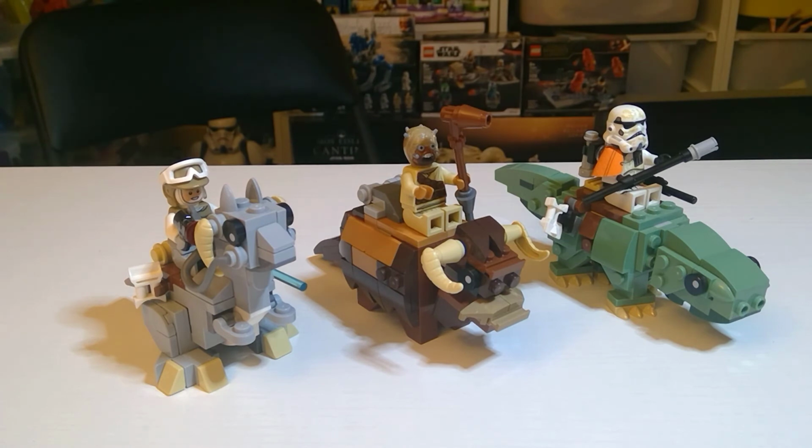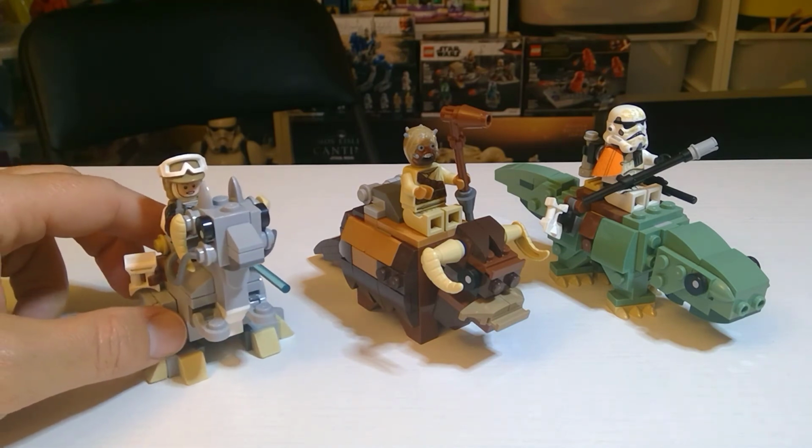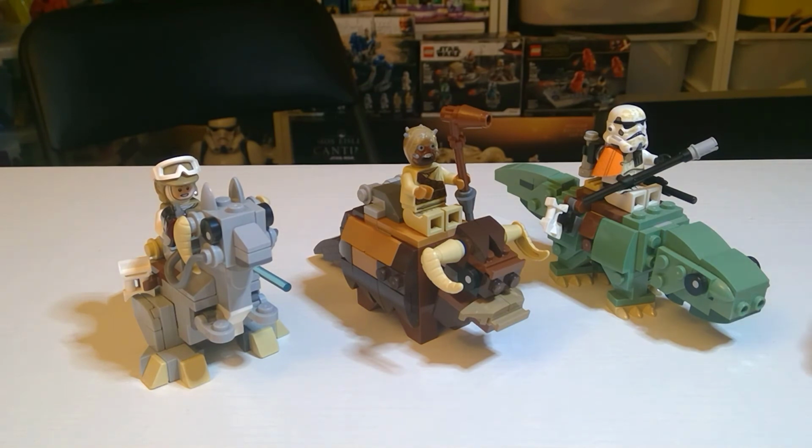If anything, they probably should have thrown in maybe their second version of the Snowspeeder versus the AT-AT, and then saved the Tauntaun for just a single one. Although, would this Tauntaun sell by itself? I don't know if kids would or not. I mean, kids are starting to gravitate towards Mandalorian, Clone Wars, all those types of things. The original trilogy is kind of starting to fade into the background.